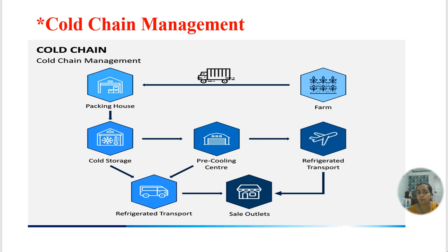After transporting it to the cold storage, it has to be further transported through a transportation medium. For that purpose, the company needs to check whether that medium also has a refrigerated system or not. Why? Because they need to know whether the product will be delivered in a safe and secure condition to their customer end. So they need to give a pre-cooling service while transporting the goods from the cold storage to the sales outlet or to the customer's end. So this is how the cold chain management process works.